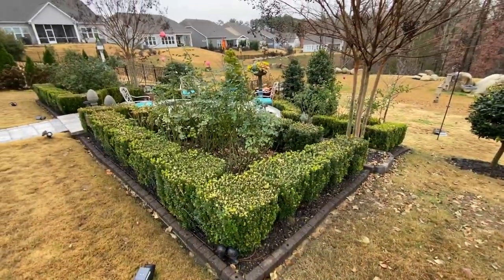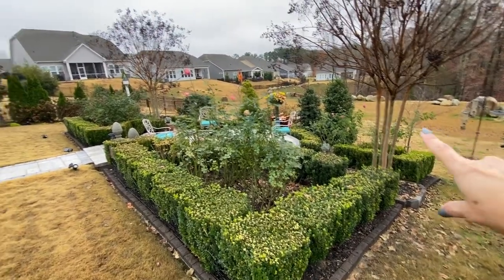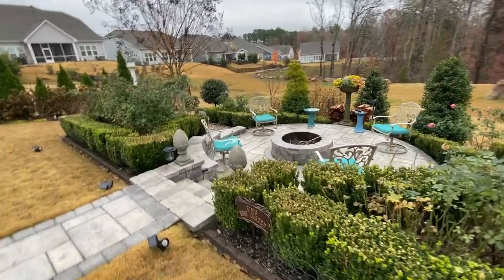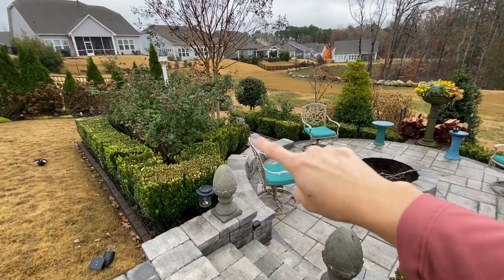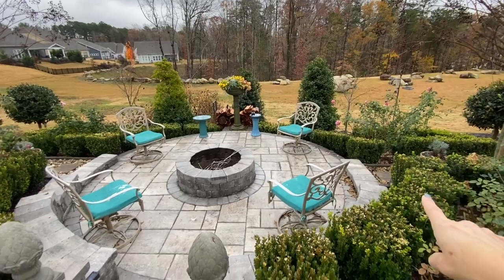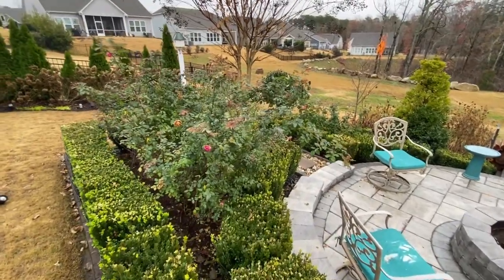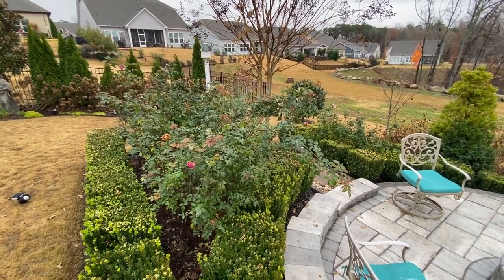So I have four different quadrants of the Sprinter boxwoods. One, two, three, and four, and they surround my fire pit. So in the middle, the fire pit is round, and then the boxwoods make a circle here, as you can see, all the way around. And then each area has different types of David Austin roses. This one's Gabriel Oak, and there are five roses in there.